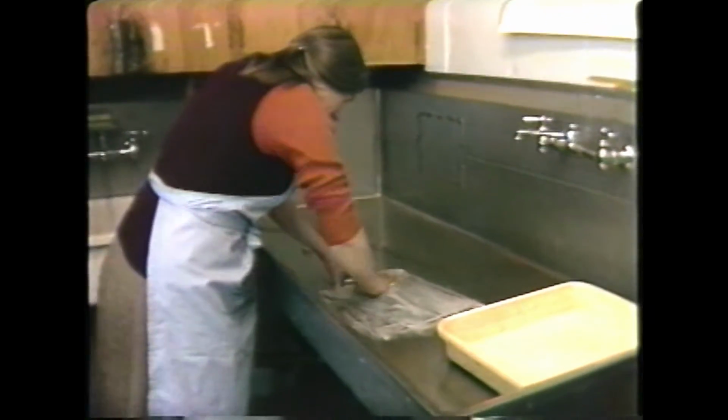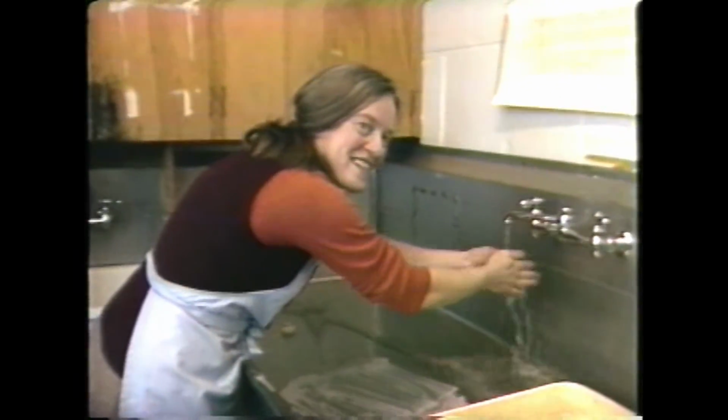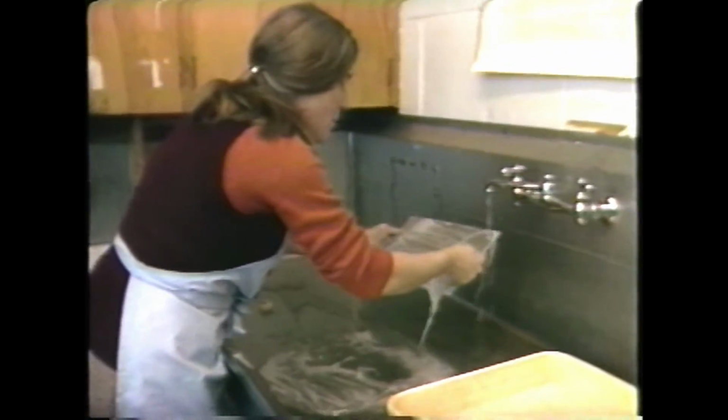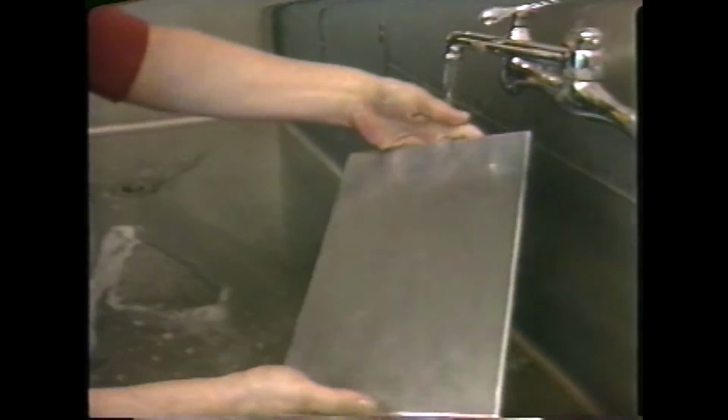This is cold rolled metal. And I use a cleanser. If it's important to keep the plate very, very smooth, you use whiting and ammonia. But that's kind of hard on the sinuses. Now, the way to find out if the plate is clean is if the water will stay sheeted on the plate. This plate is backed with an acid resist.